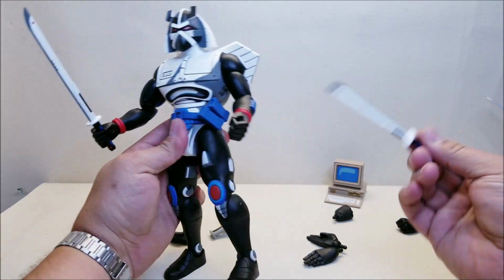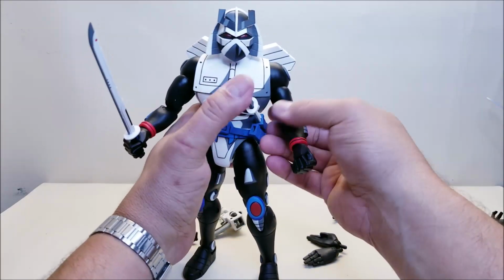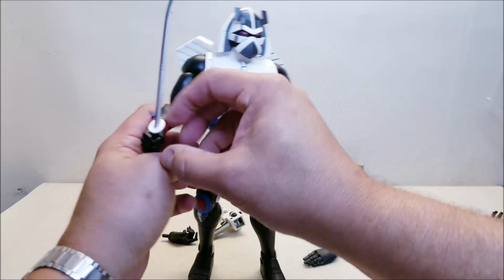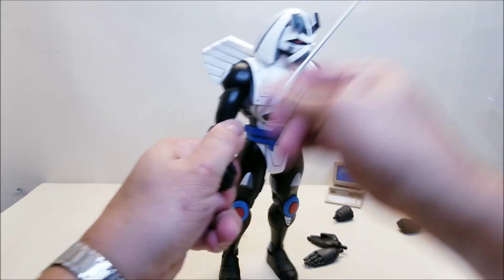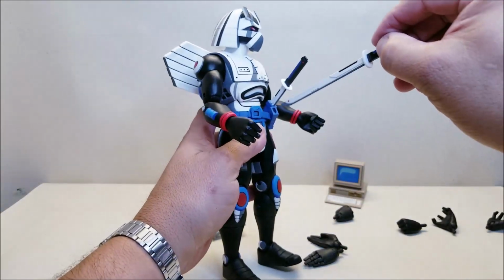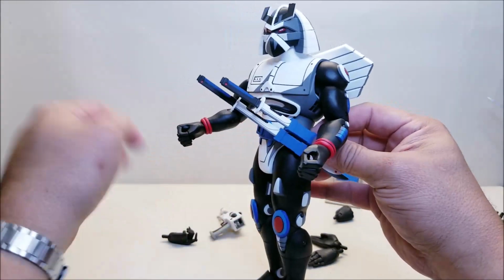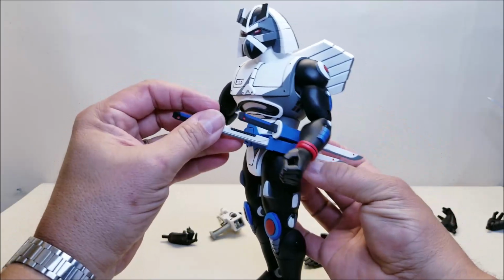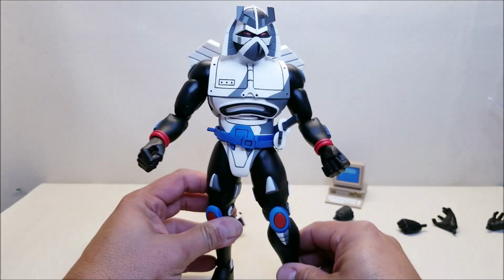Now, we'll go ahead and take these off. If you want to store these on the figure itself, all you have to do is slide them right into his little scabbard right there. And then we'll take this one as well. Like I said, these are very, very tight. We'll put that one in there. I didn't have it in all the way. There we go. And that's how those are going to fit onto his belt.